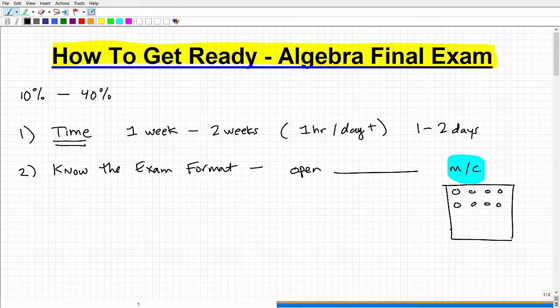This type of test, you're going to be filling in a bubble. That's probably a better scenario for those students that are weak, because then you can get lucky and guess correctly. Okay, so let's just say that much. But it doesn't mean that the test is going to necessarily be easier. It just means that you need to understand how to take a multiple choice test. So let's talk about that a little bit.